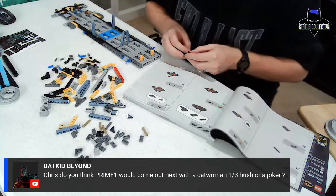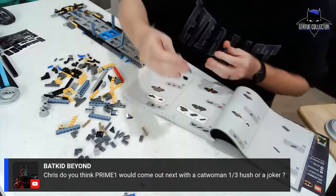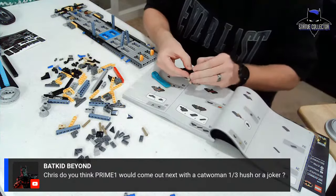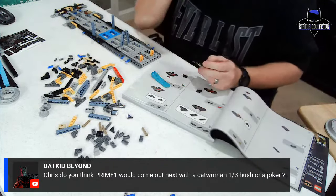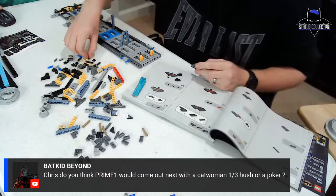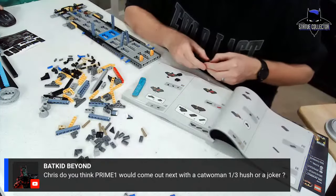Do you think Prime 1 would come out next with a Catwoman, one-third Hush, or a Joker? I don't think they're going to come out with another Joker soon, so I think probably the Catwoman Hush would be first. But, you know, it's sometimes hard to read what Prime 1 is going to do. Sometimes they have multiple characters out at the same time, which I don't always think is all that smart, sales-wise.